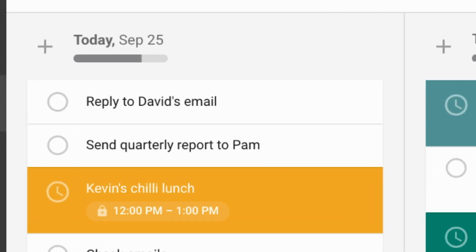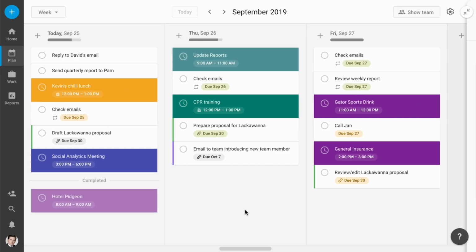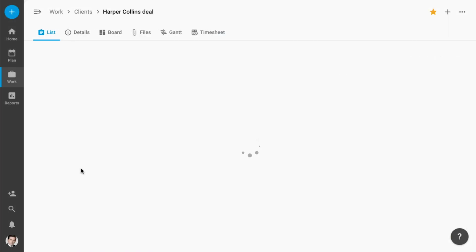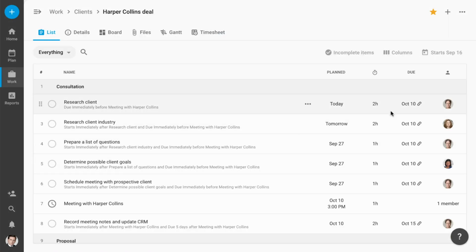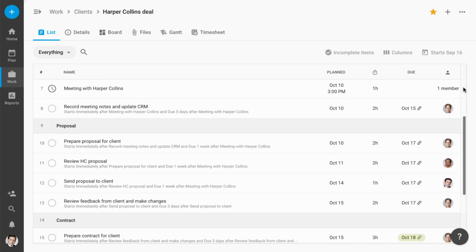TimeHero plans your day-to-day tasks, your recurring tasks, and your projects, all around your meetings and other plans. It can help you plan out what to do when, and it can help your whole team plan out dozens of complex projects all at the same time. Let's do a walkthrough of what a typical day in TimeHero looks like.